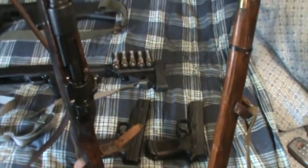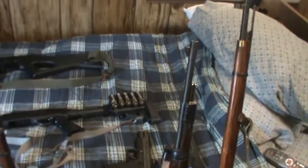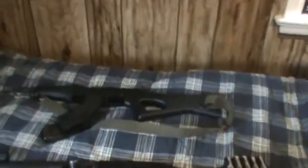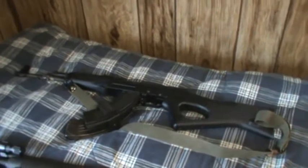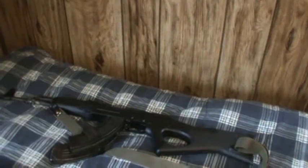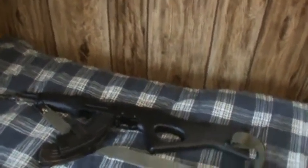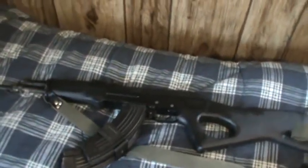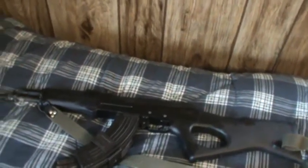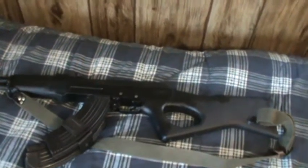So I think that's about it for this video. I do want to get a SCAR, but before I get a SCAR, I need to get a job. Because the problem with the AK is the accuracy just is not there, plus you can't really do all that much with it as far as lights, putting a scope on it. But the accuracy is so much better with the AR. But this is a good enough gun to lay down a heavy field of fire. So I have no complaints.